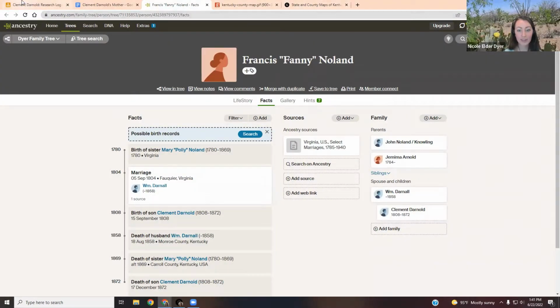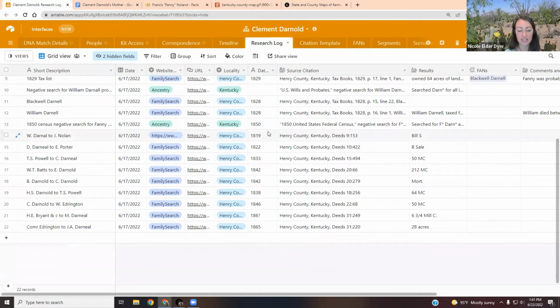So, where we had left off last time was we had found some deeds, and I said I was going to go through the index and just get everyone with the surname Darnold and put it in the research log. So, as you can see, I found about 8 deeds here with the Darnell or Darniel surname. Some say Darnold. And so I'm assuming those are all kind of the same Darnold family. And it didn't say first names, it just said first initials, but it did give us the date and the deed book number and the page number.